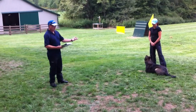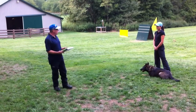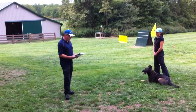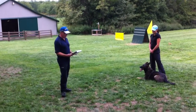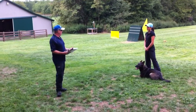Free heeling. Obviously the dog shows very nice attention and position throughout the entire thing. Very, very slightly she kicks and then gets back, and then kicks and gets back. And then the first about turn is correct. Then after the about turn, she comes up a little bit and drives, she starts to hop a little bit. She needs to stay all 4 feet on the ground. And then she's slightly crowding in the back.